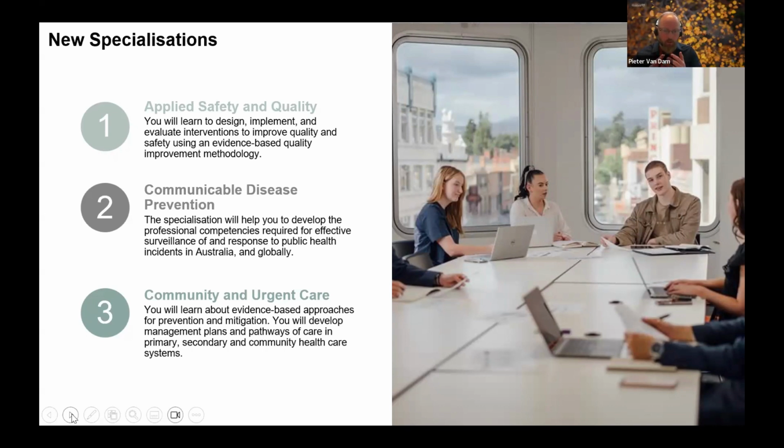And community and urgent care is really around managing and curating pathways of care in predominantly primary and secondary care, and also with a focus on hospital avoidance.